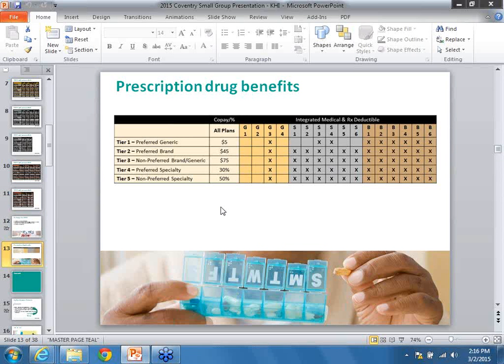So, yep, you can see that for all the plans. Yep, $5. Is there a deductible first? Some of them are deductible first. That's correct. And, of course, on the HSA plans, but there's even some where you have to meet the deductible as well. Yep. Okay. So hopefully I got Allison's question answered.